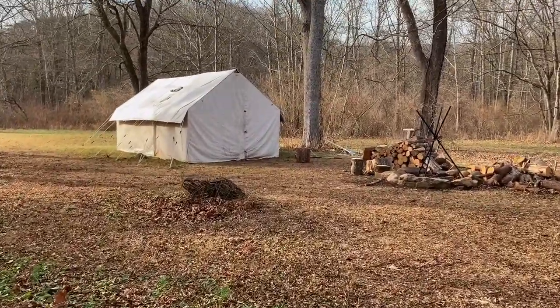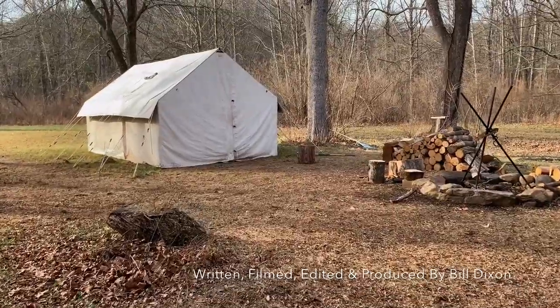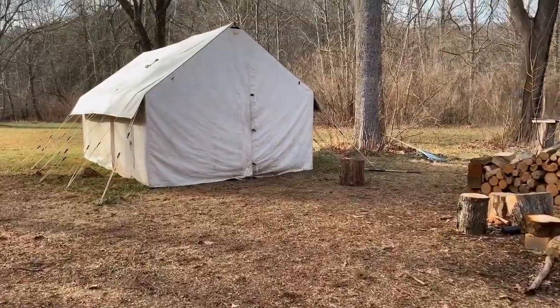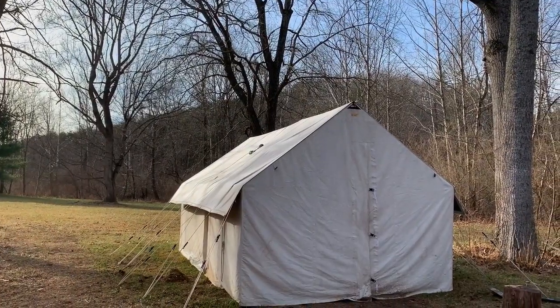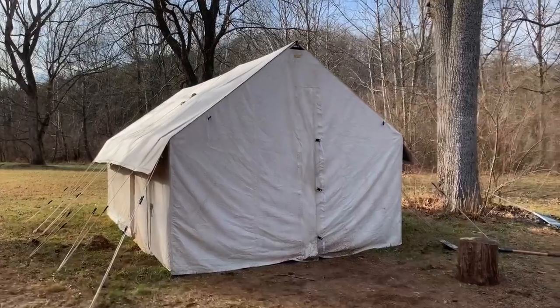Well, it's been a little over 3 weeks since I left camp here in early December. It's now December 27th, 2 days after Christmas, and we're back. But where's my stove pipe? I hope that's falling down inside there somewhere. That's the first time I've ever seen that happen.